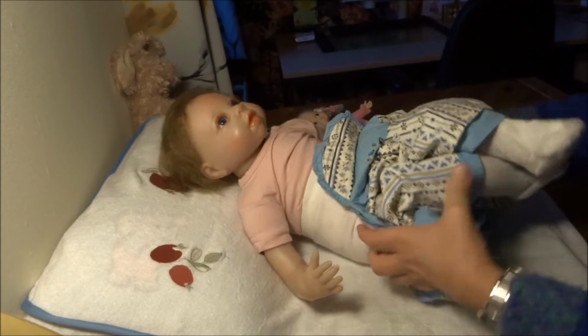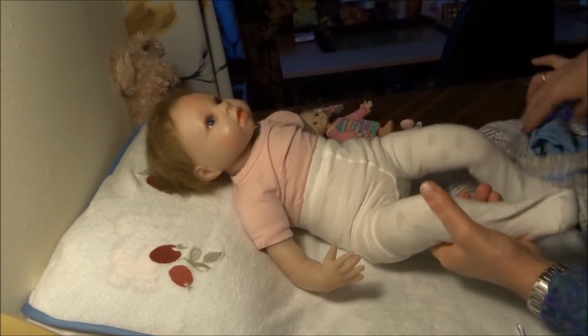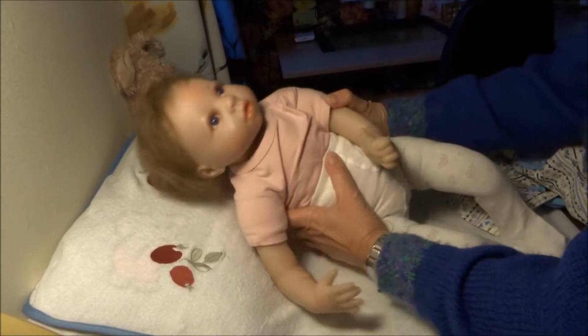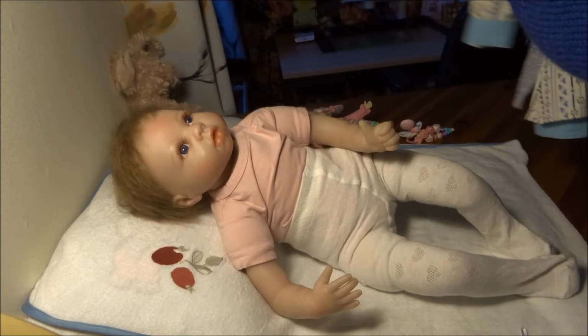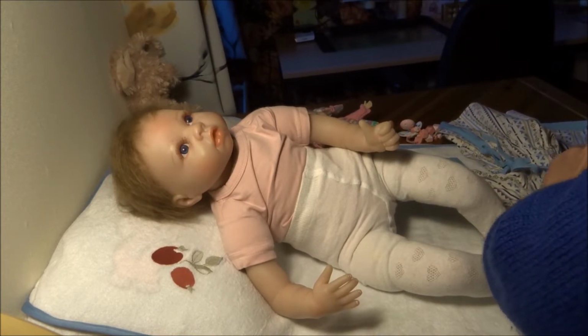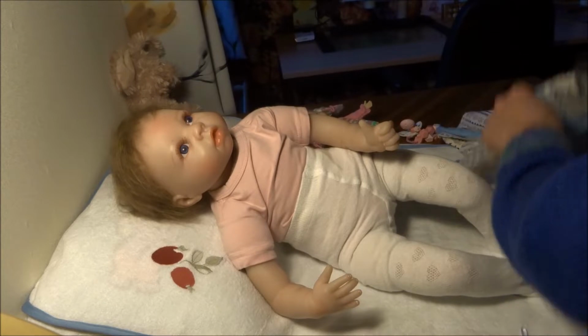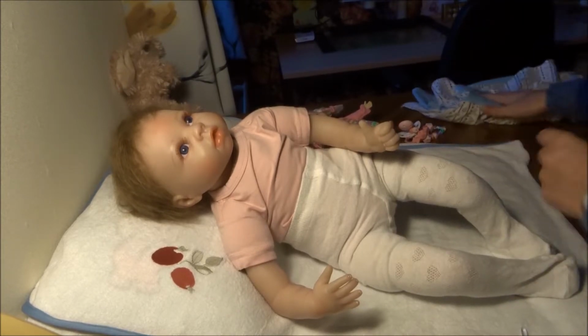But she isn't weighted or something like that. She is really a doll for children, I think. But she's cute. And she has the first dress of our daughter on, from the team vintage. That's already long ago, I think.